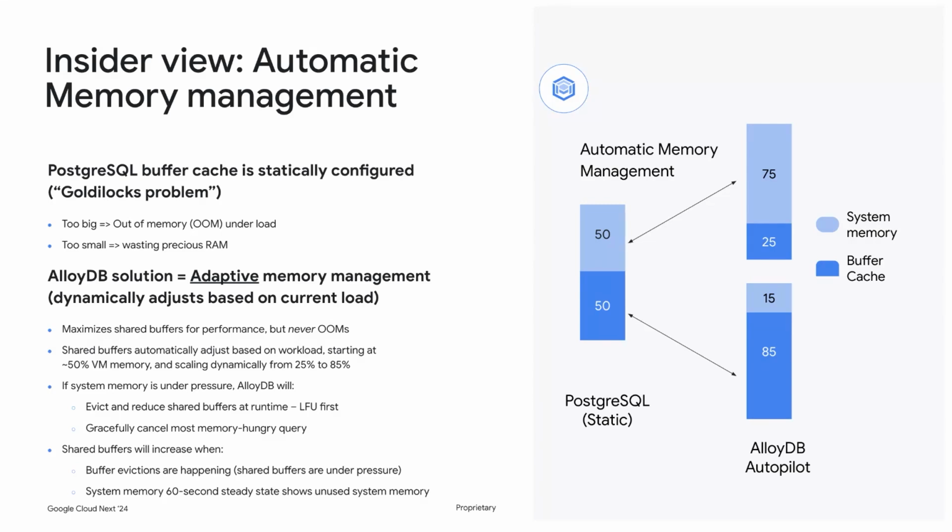In AlloyDB Omni, we made memory management adaptive. So first of all, the shared buffer parameter can be changed at runtime without having to restart Postgres. And now there's a worker, a job, an agent that looks for the memory pressure, the available system memory, and how much memory would be useful to the instance. If there's extra memory available, it'll make this memory available to the shared buffers. And when it detects that there's memory pressure and the risk of out-of-memory errors, it'll actually reduce the shared buffers and return that memory back to the system, thereby reducing out-of-memory errors or avoiding them altogether and optimizing your performance at any time without any input from you.